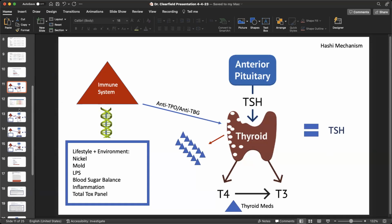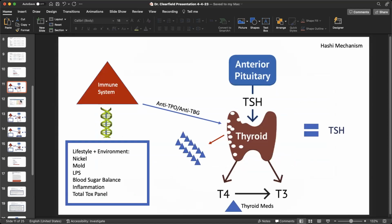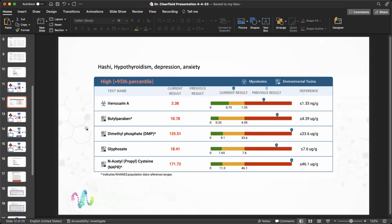Stage 1. One of the things that I found in these cases, with Hashimoto's, hypothyroidism, depression, and anxiety, is this sample of a total tox panel. This is what's in that blue box, by the way, right here. In the lifestyle and environment box is this trash. Verrucarin A is a mycotoxin associated with water-damaged food: wheat, oats, corn, barley, rice, rye, gluten-free grains, nuts and seeds, dried fruit. It's also associated with water-damaged buildings. So anybody that lives south of like Illinois, sorry.